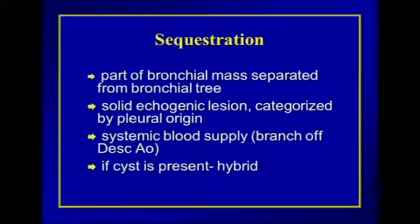So let's move into sequestration. Well, in sequestration, there's a part of bronchial mass which becomes separated from the bronchial tree. So there is no bronchial connection in a sequestration. This is also a solid echogenic lesion, and it's characterized by the type of pleural origin that it has.